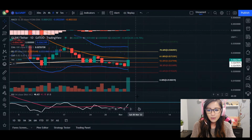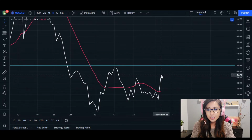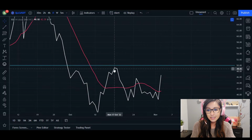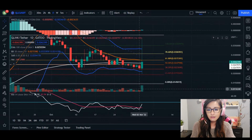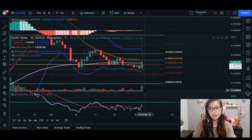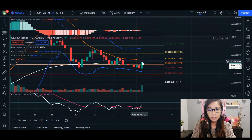Okay. However, if we take a look at the RSI once again, we are considered to be overbought roughly around the current RSI at 46%. We can see this other peak here at 49%. So 46 versus 49. If we have strength in the volume, and what we can see in the 4-hour and 2-hour time frames, then we would be able to come back and close above the 20 MA.